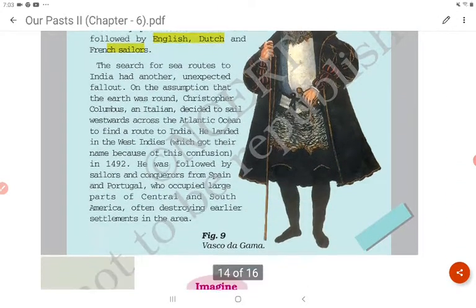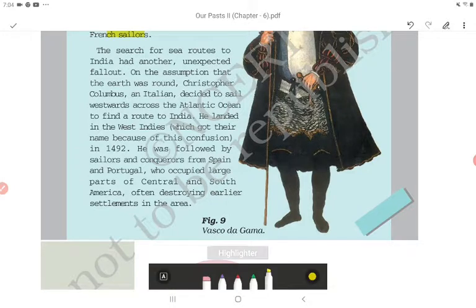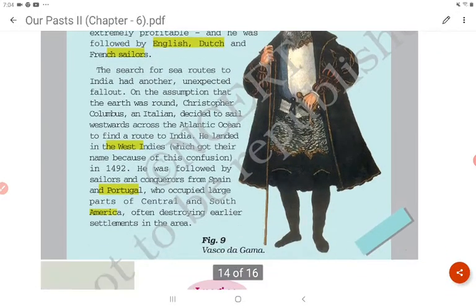The search for sea routes to India had another unexpected fallout. On the assumption that the earth was round, Christopher Columbus, an Italian, decided to sail westwards across the Atlantic Ocean to find a route to India. He landed in the West Indies, which got their name because of this confusion in 1492. He was followed by sailors and conquerors from Spain and Portugal, who occupied large parts of Central and South America, often destroying earlier settlements in the area. So this figure number 9 is Vasco da Gama.